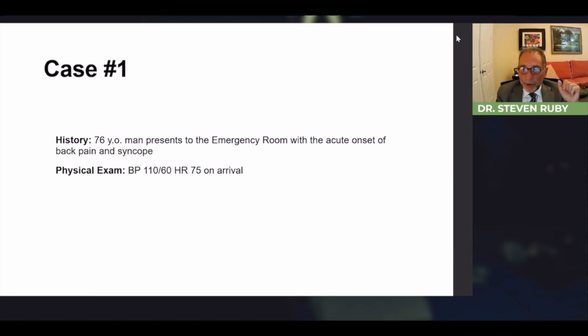Let's talk about the first patient. This is a 76-year-old man who presents to the emergency room. He's brought in by ambulance with the acute, meaning it just happened, onset of back pain and syncope. And syncope means you fainted. So this man, 76, all of a sudden his back's killing him and he faints.